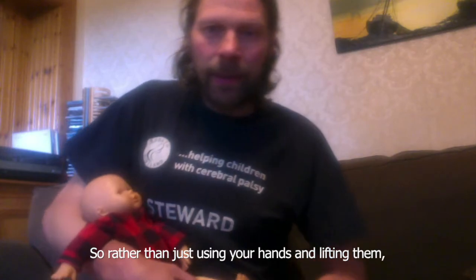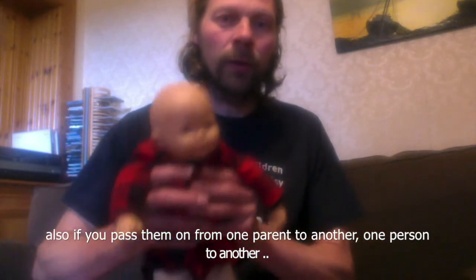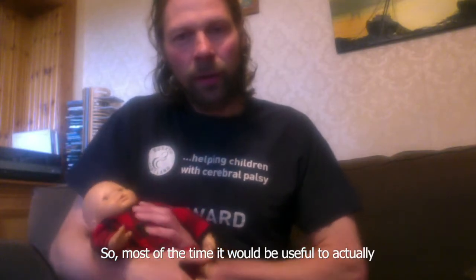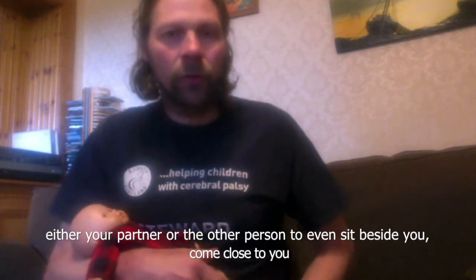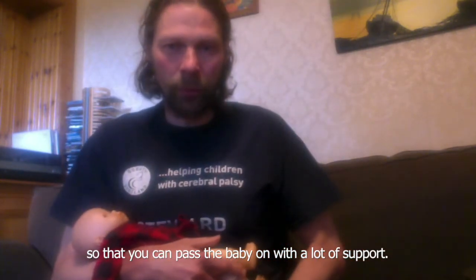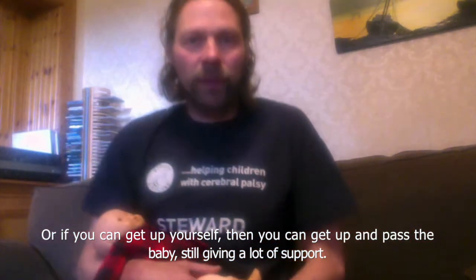So rather than just using your hands and lifting them, also if you pass them on from one parent to another, one person to another, this might be quite challenging for your baby. So most of the time it would be useful for your partner or the other person to come and even sit beside you, come close to you, so that you can pass the baby on with a lot of support. Or if you can get up yourself, then you can get up and pass the baby, still giving a lot of support.